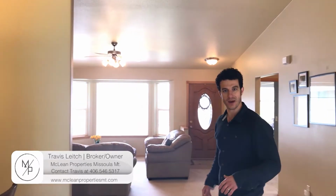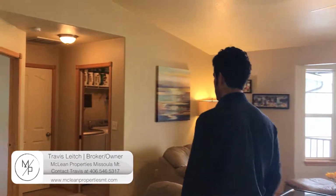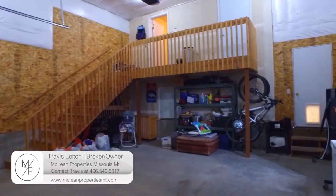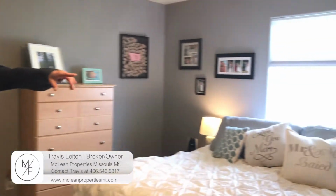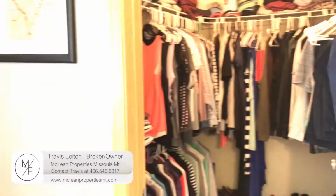Let's go check out the master bedroom. Walk over here. Laundry room to my right. Access to the garage. And our master suite. Large walk-in closet there to your right. Plenty of space.